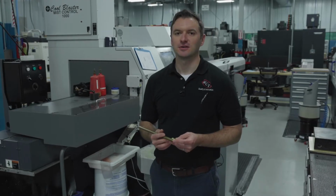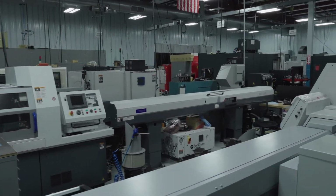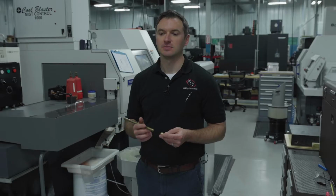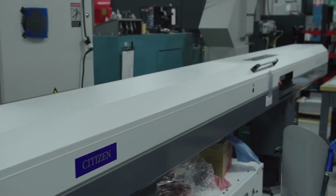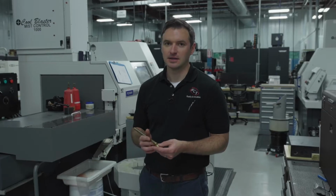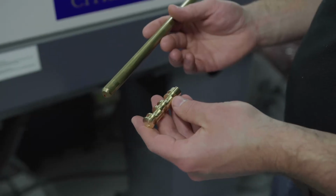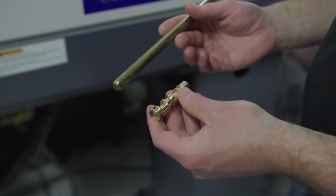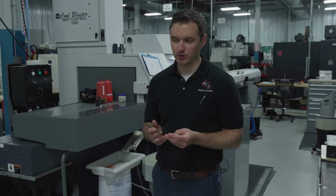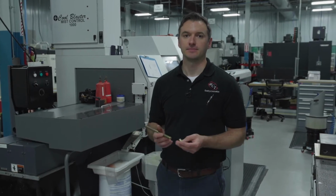Part of our turning area is our Swiss lathes. We have 2 Citizen Swiss lathes with 20 millimeter diameter material capabilities. What's great about these machines is you basically load in a full-size, full-length bar. It's fed through the machine, and the part can really be machined complete in one operation. It really limits the amount of time and operations required to get a part complete, and it's one of the areas that we have the greatest opportunity for growth, and we're looking to expand in.